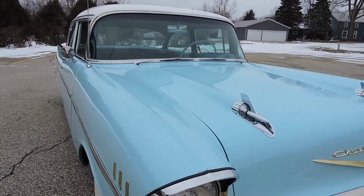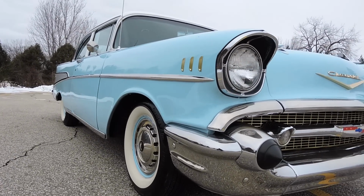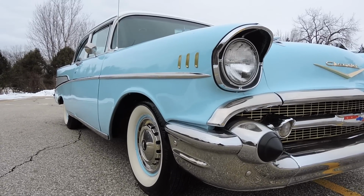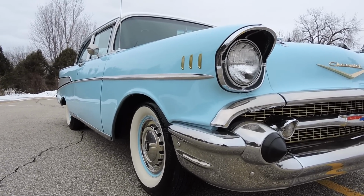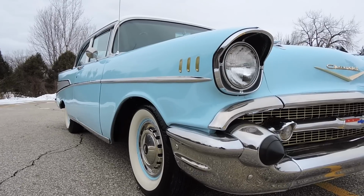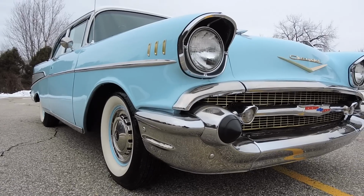Motor runs fantastic. We had a carburetor issue and had a hard time finding the vacuum leak and stuff. That's why we ended up doing cam and lifters and all that. It didn't need it. We found out the problem was just the carburetor after all, but it did get it, so we did a timing chain, cam, lifters, and carburetor. All that stuff is new, and the engine runs fantastic.